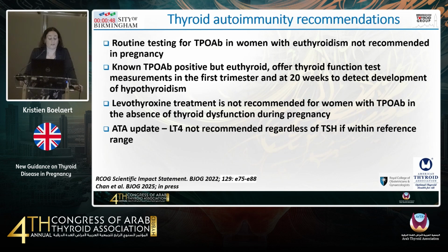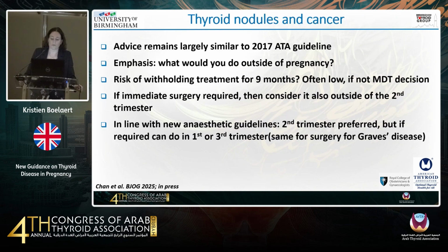So what will be the recommendations, or are the recommendations? So routine testing for TPO antibodies in women who are euthyroid is generally not recommended in pregnancy. But if you know that someone is TPO antibody positive and euthyroid, then offer to monitor thyroid function tests, because I showed you the data, the follow-up study from the TABLET trial indicating that women are likely to become hypothyroid. Levothyroxine is not recommended for women who are TPO antibody positive with normal thyroid function during pregnancy, and this will be a change in the ATA guideline, and this is regardless of whether TSH is in the reference range or not. So don't just treat thyroid autoimmunity, we don't have a good treatment for it.